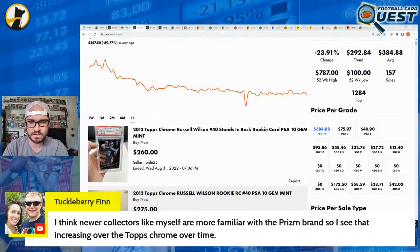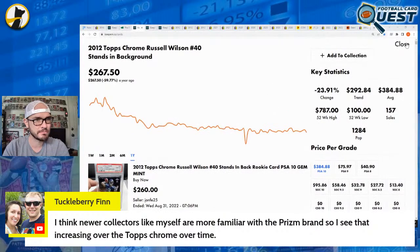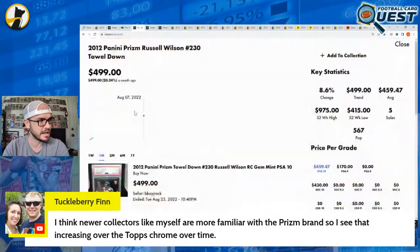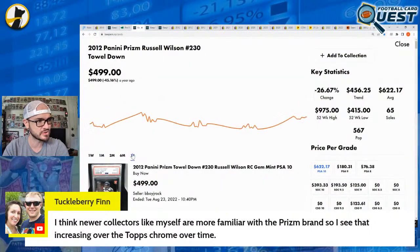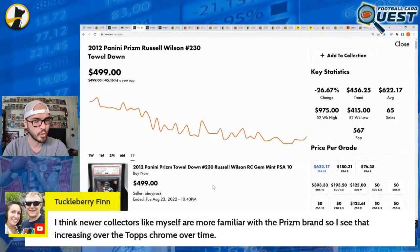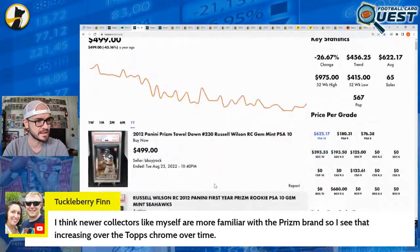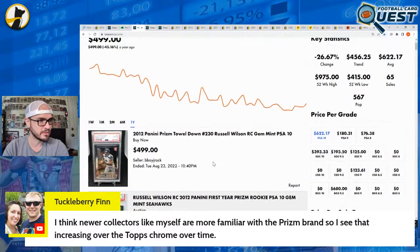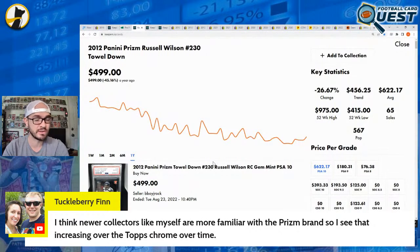Tuckleberry said, I think newer collectors like myself are more familiar with the Prism brand, so I see that increasing over the Topps Chrome over time. Yeah, I agree that there's nothing better from 2012 than the Prism, but as the Prism gets too expensive, and as he draws in more hobbyists that are strictly focused on quarterbacks, right? Because Russell Wilson has that ability to draw in hobbyists from basketball, baseball. And you look at the baseball market, it's driven by Topps. Look at the F1 market, driven by Topps.